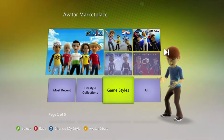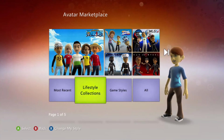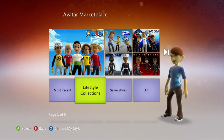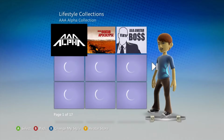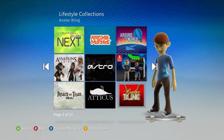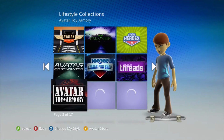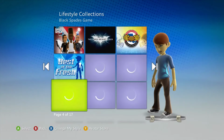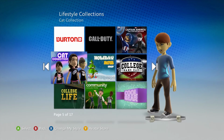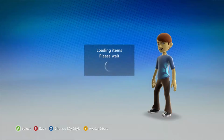And there you go. And you can get Zumba, the best. Okay, and then what else is there under all? Like lifestyle collection. What does that mean? Weird. So these are just different themings. Oh, so even anime and stuff. Interesting. Yeah, I'm happy we looked through this, because again, I'm guessing this is all gonna disappear as well. The cat collection.